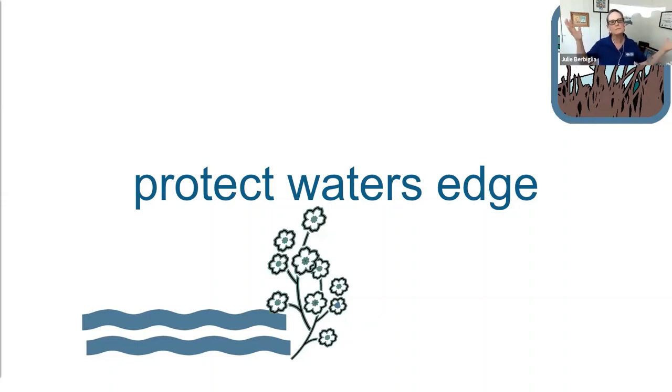When it rains or snows and the snow melts, it runs off your roof, right? Down your downspouts, off your property. We've talked about this before. It heads down to a ditch or storm drain, ends up in a creek, stream, river, lake, some sort of water, right? Or even infiltrates down into the ground and becomes part of the groundwater.